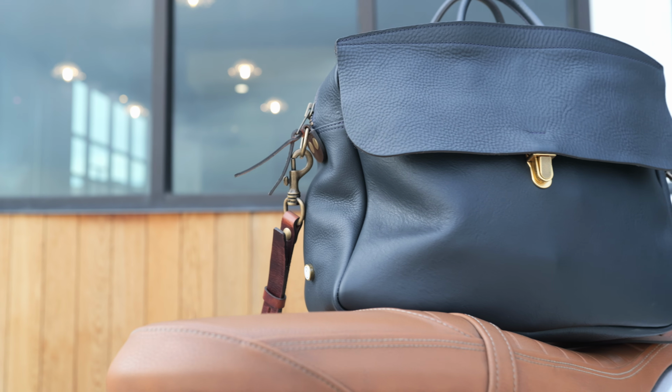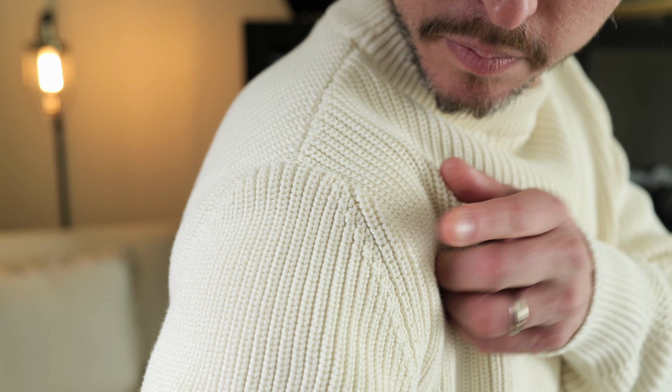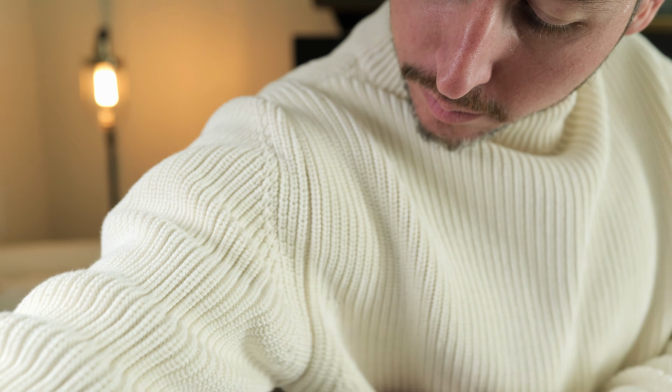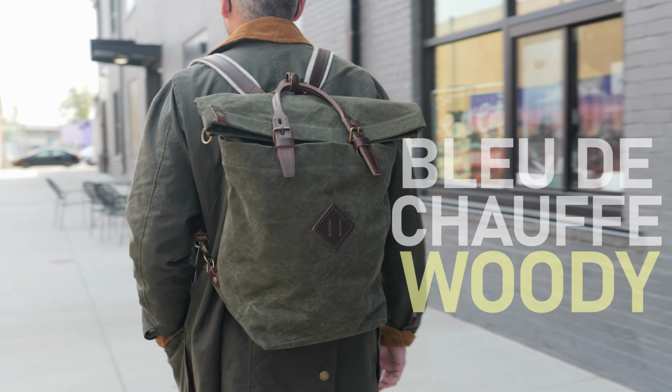I have become absolutely enamored with this brand, Bleu de Chauffe from the south of France. I reviewed not too long ago their Zeppo leather business bag as well as their Concall. It's like a knitted seaman style sweater. I've been using their Woody backpack exclusively for the past 3 weeks. It's been an absolute joy to use.